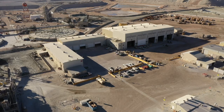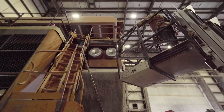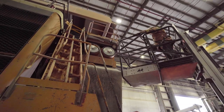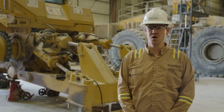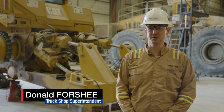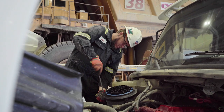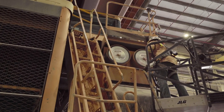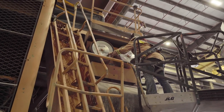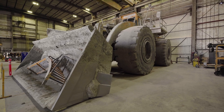So, today we'll begin our tour in the truck shop, where mechanical experts work on some of the largest equipment in the world. Each day in the truck shop, it's unique, different, dynamic. We work on anything from a pickup truck to a big loader like you see behind me. We've got about 65 journeyman mechanics that work on track dozers, excavators, haul trucks, all kinds of different equipment. We work around a lot of big, dangerous equipment, but everybody takes the time to be safe and look out for everybody.